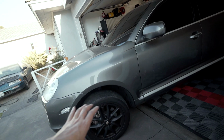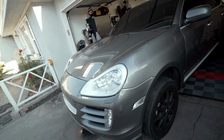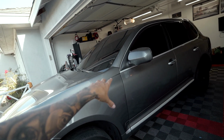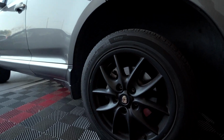The good thing about it is we don't have to worry too much about these Cayennes. They're known to last a very long time as long as they are well taken care of. But going back to what I was saying, the color difference would be I have the gray on black interior, and then Jirath has the white with tan interior. Comes with OEM 19-inch wheels.